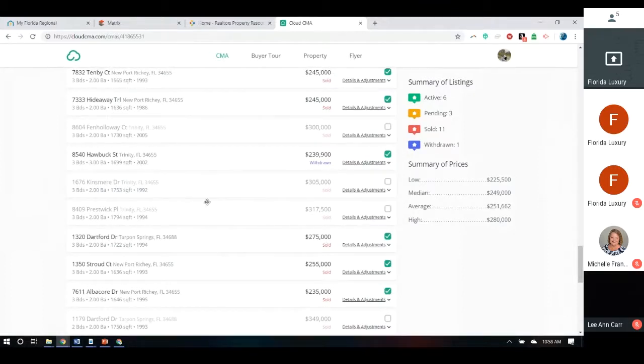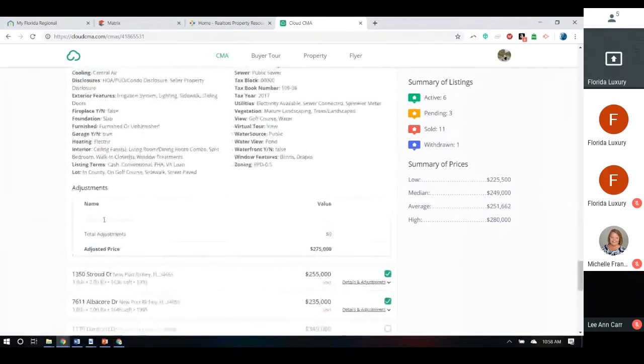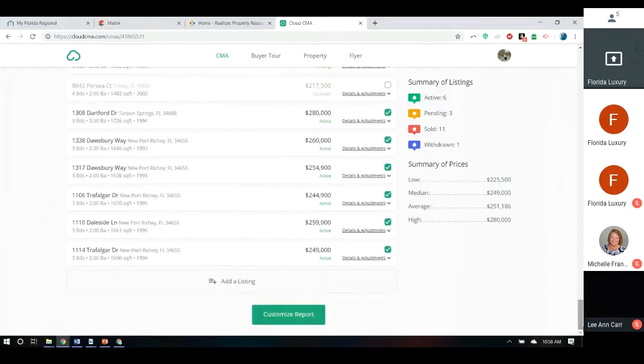Okay, I don't want that one, don't want those. 275, let's see what this one has. This is a sold. So again, Crescent Oaks, it's got a pool as well. So this one was 275, but again, I'm going to come down here and say, nope, this was a pool home. All right, so we would go through, we would make adjustments as needed on all of our listings, and then we would come down here and customize our report.